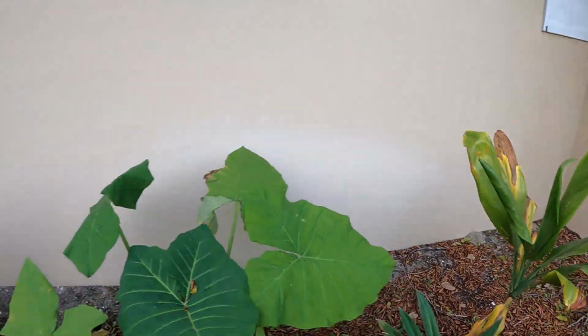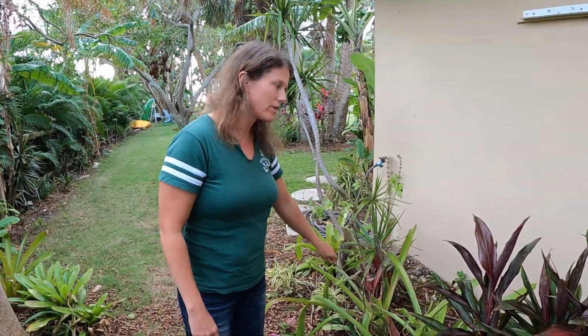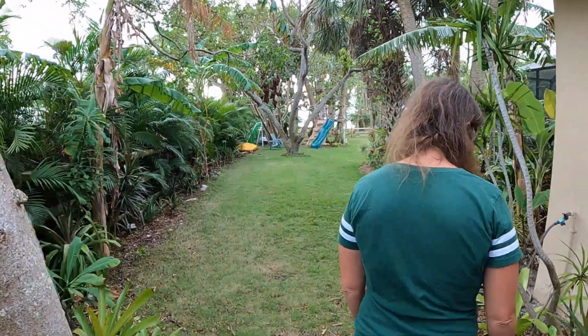Oh my gosh, this is seriously, I mean, it's dead now, obviously, the longest living basil that I've ever had, because they usually peter out after a couple months, and that one just grew all on its own.